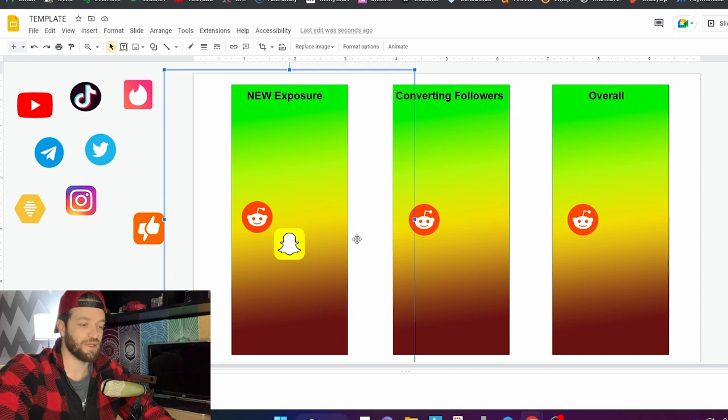Now, the reason I'm putting it below Reddit is only because, out of the large majority of top 1% creators that I talk to, Snapchat represents one of the smallest percentages of creators that are able to become successful and reach the top 1%.